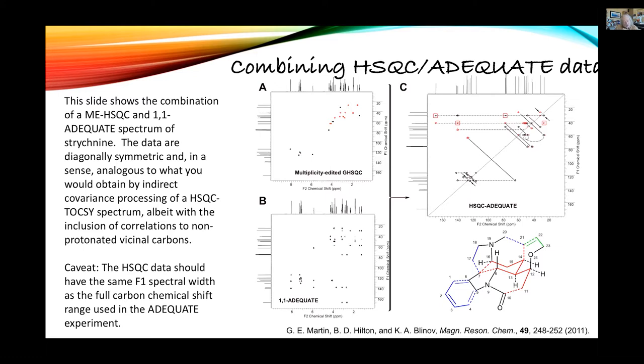This gives you carbon-carbon correlations, that's correlations that are diagonally symmetric about the diagonal. It gives you correlations to non-protonated carbons because of the way ADEQUATE functions. Whereas if you were to use this processing with an HSQC-TOCSY, you don't get any information about the quaternary carbons. One thing that I learned early on is if you think about doing this down the line, it helps to have the F1 spectral window the same in both of these experiments.